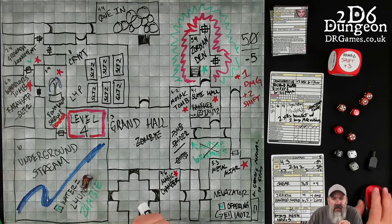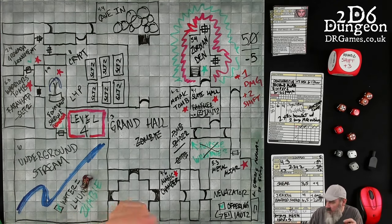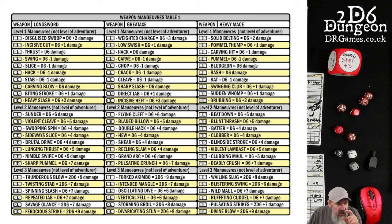Okay, but before we fight a zombie, we need to properly level up, right? So let's go ahead and look at the weapon maneuvers. So what are we gonna take? Now we want to look in the middle there. Level 2 maneuvers. God. A flying cleft is amazing, but you know what? Shear is pretty incredible. Hue on a 4-4. So the problem with being too close is that I'm never gonna roll that, right? Like, I like the 4-4 because it's kind of spread out, right? The shear, the 3-4 puts me in good numbers on either side.